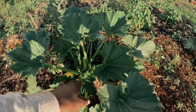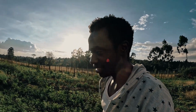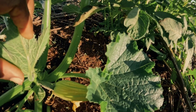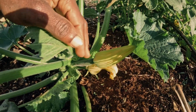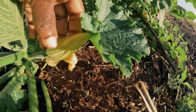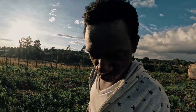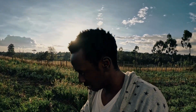Zucchinis are doing well, still bringing out male flowers. No flower has a zucchini. Looking for, ooh, there's a zucchini over there. This one, and the flower hasn't opened yet. That's a zucchini over there. So when this flower opens, I can actually manually just grab a male flower. I'll show you guys, but not today. Is there a male flower? Because that flower hasn't opened yet.